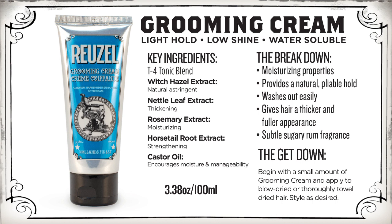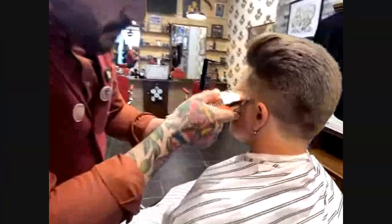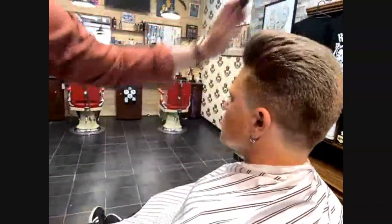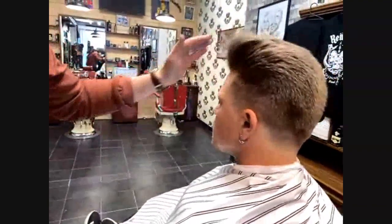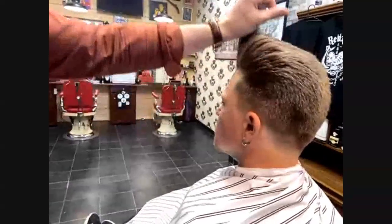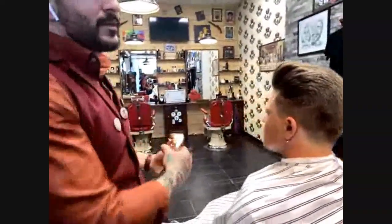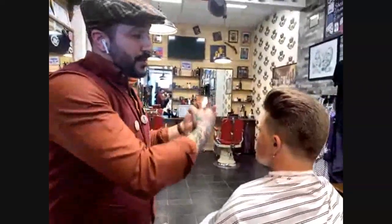A lot of women use the product. My wife uses the product when she needs some product in the hair, so she uses it on the top so she can get a little bit more, a little bit sticky and a little bit shiny. So it's very low shine, it's a natural look. I'm gonna use it on his hair, and then after I'm gonna go for the other product. So you can see two different products in the same haircut.